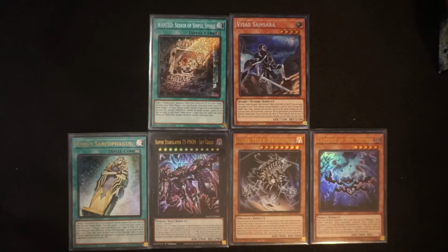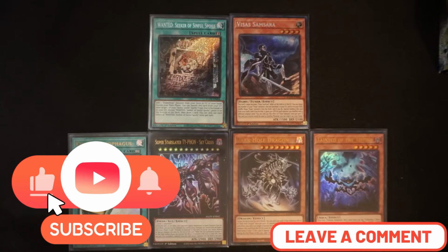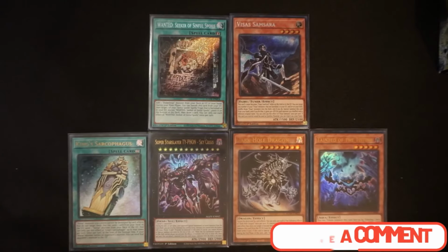A $50 Secret Rare, $11 to $12 on an Ultra Rare, and another $5 Ultra Rare. So things that you just love to see. Very good pull rate distribution so far from Age of Overlord. And we're only two boxes in, so I kind of like my odds here for Yu-Gi-Oh to win this round.